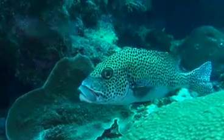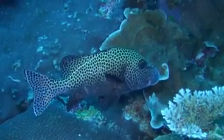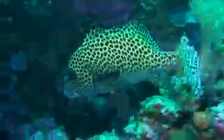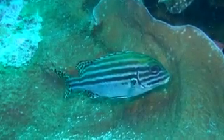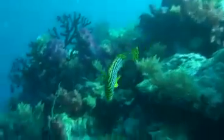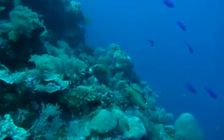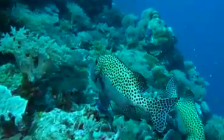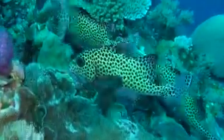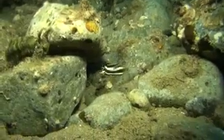Sweetlips are in the grunt family and have big fleshy lips. Species include the harlequin, or many-spotted sweetlips, the striped sweetlips, and the oriental sweetlips, which I saw far fewer of in Palau than in the Philippines. These species often associate with one another during day and venture out from their shelters at night to feed on bottom-dwelling invertebrates such as worms, shrimp, and small crabs. The juveniles often look quite different from the adults, as you can see in this footage of juveniles from the Philippines.